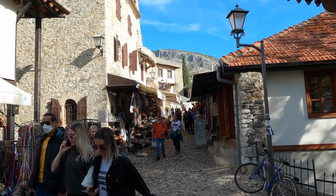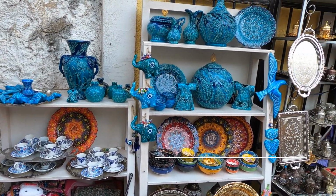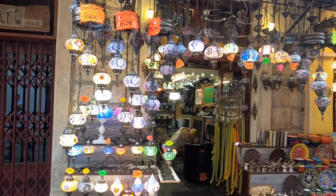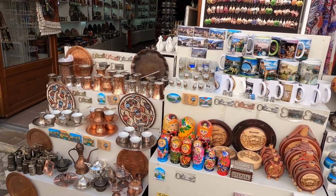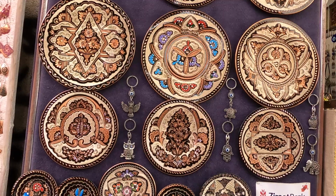On either side of the old bridge, you can browse the beautiful wares of the Old Bazaar, which has so many colorful carpets, teapots, and lamps to see. You can pick up a nice souvenir or get a unique handmade piece of local art here.